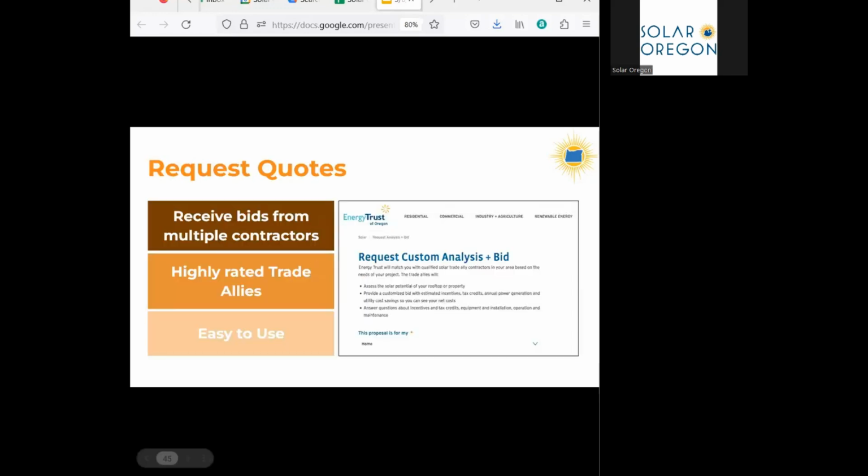So how to request a quote. There's a really great tool on the Energy Trust of Oregon's website. It's the solar bid tool, and you can use it to request quotes from contractors. And basically, you put in your information on what area you live in, and the online form only takes about 3 to 5 minutes to complete. And it'll be a great way for you to connect with companies that are trade allies and then can help best serve your solar needs. And the link for that is also in the chat.